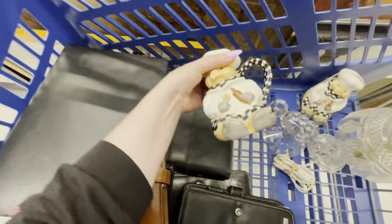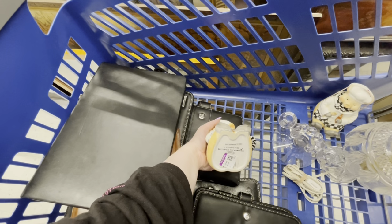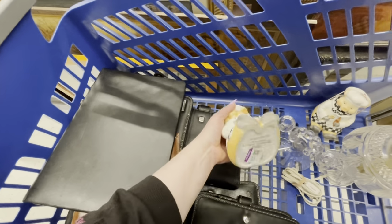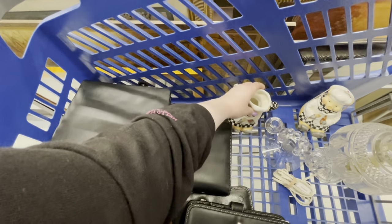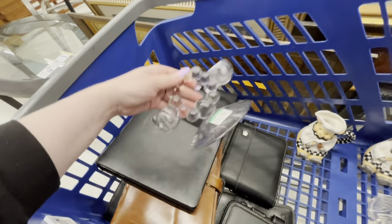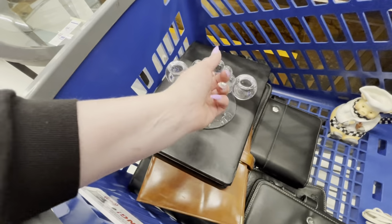I decided just to get the creamer and sugar of these. The teapot was a little chipped up and doesn't sell for as much, but these are $2.99 each, and they're a little sad too, but I think they're worth it. And his nose is a little chipped, but that's okay. This one I found the last time I was here, and I was like, oh, I should have picked that up, but here we are. We're picking it up this week.